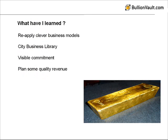Plan some quality revenue. Venture capitalists said to me from the word go, you must have quality revenue streams in what you do. In fact, we already knew that we were going to be charging our customers to store their bullion, but our charge rate for storing bullion is 0.12% per annum, which is still less than 1% after 8 years. But it's built in, and it gives us a tiny little bit of the investor's cash every month.